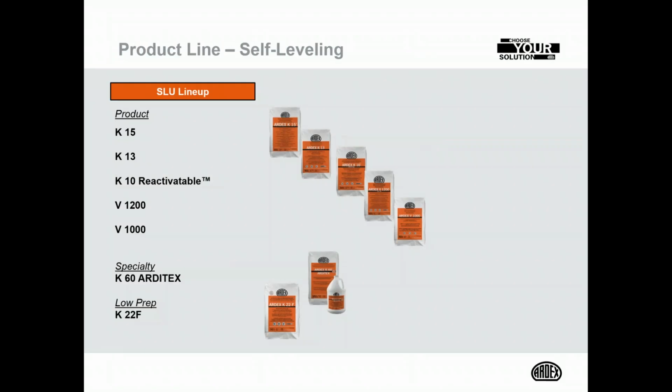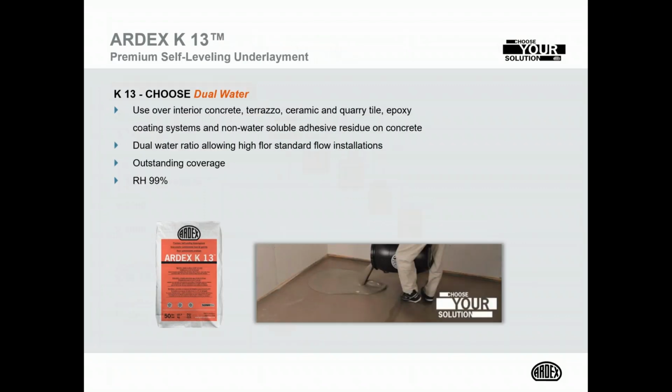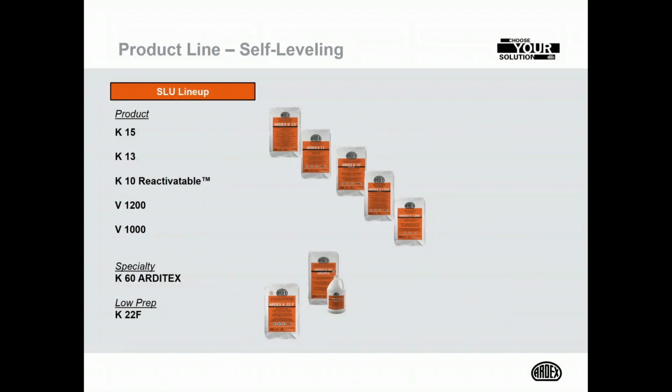We have a full line of leveling products. You guys probably know ARDEX from the leveling standpoint, K15, dating back to the late 70s when we introduced it here in North America. We have a variety of different products in the self-leveling lineup, from entry-level V1000 all the way up to the Cadillac K15. We have a couple of specialty products too, K60 and K22F, that we'll review here too.